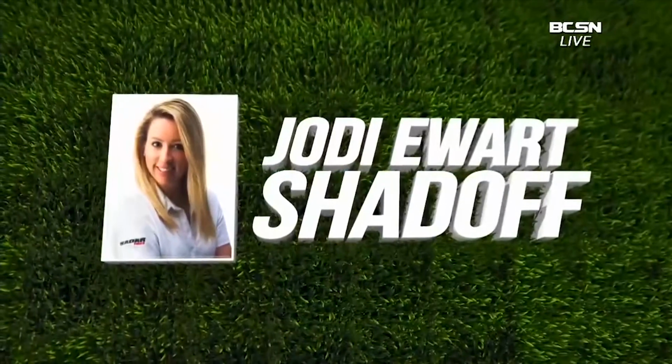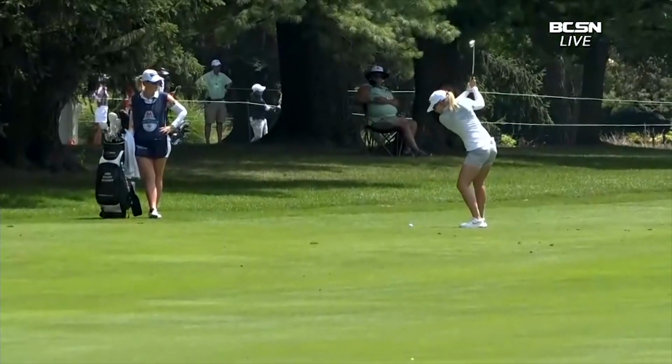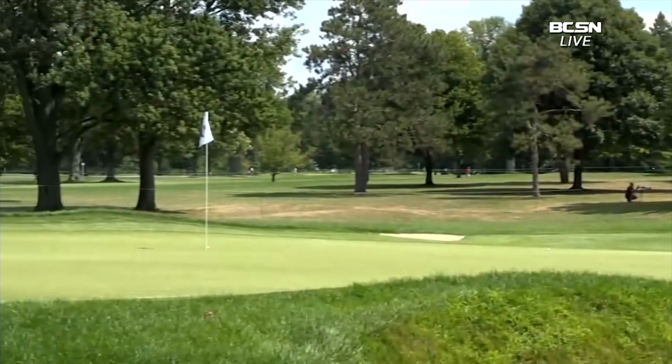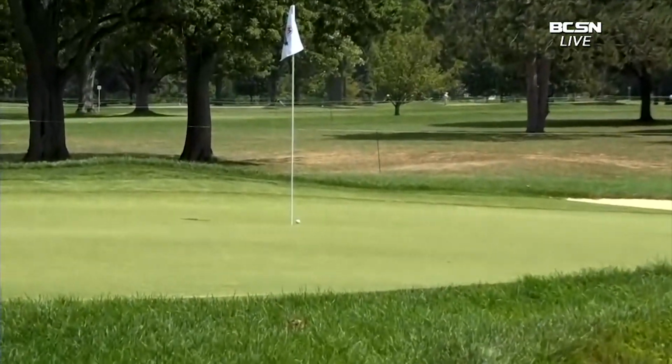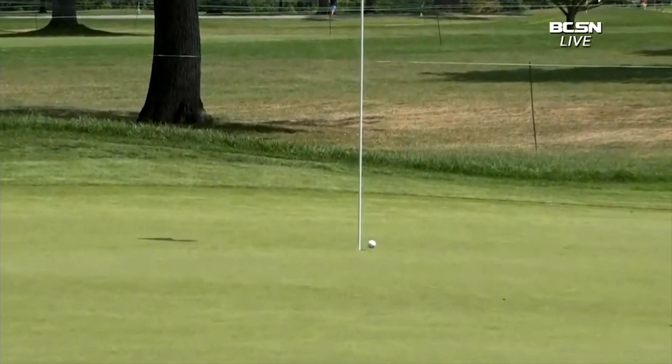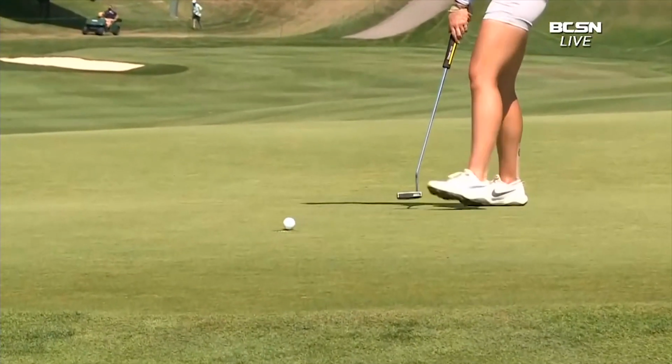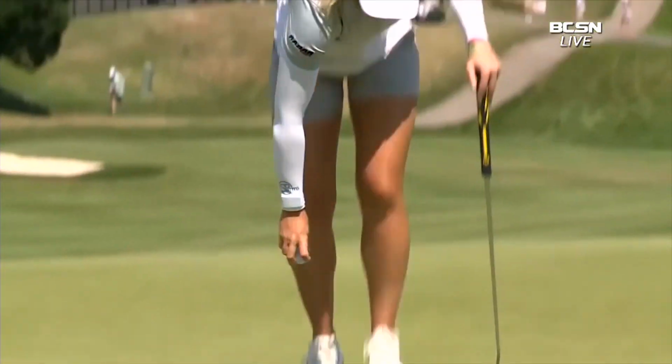Jody Ewart-Shadoff, 10 under to begin the round. 10-year veteran on the LPGA Tour. On 4, check out the approach shot as she nails it right next to the pin. Taps that in for a birdie. She would stay at 10 under par with that birdie. Then on 9, another birdie putt falls as Shadoff would finish at 14 under par.